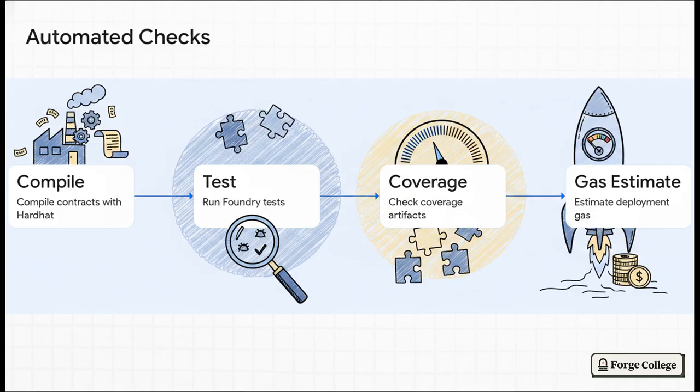That last step? It's exactly like checking our rocket's fuel budget. It's so critical because deploying a massive, complex smart contract can literally fail mid-transaction if you haven't estimated the exact gas limits the network requires. By shoving all 4 of these steps into a fast-failing script, we guarantee that human reviewers only ever look at code that's passed rigorous mechanical validation.